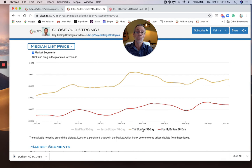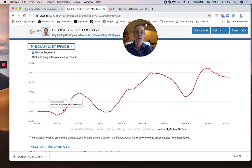Let's take a look at the lowest priced homes and see what happens here. Really volatile, a lot of movement here in the price, probably 15% or so. And of course, it has just kind of started to not really level off, but actually is declining right now. So it's really interesting to be able to dive into the data, dig into it, and see what is going on in the market that is, of course, of most interest to you.